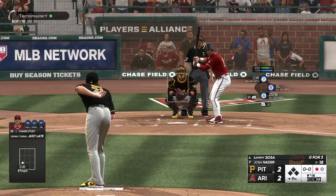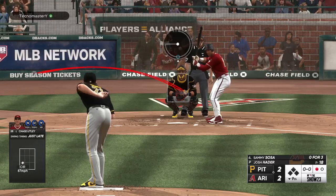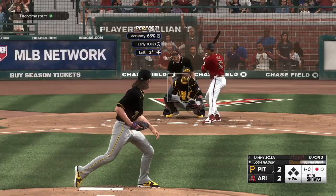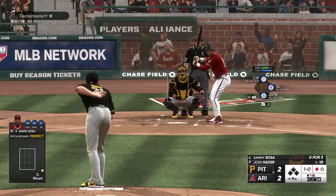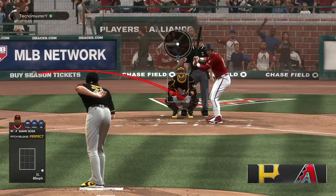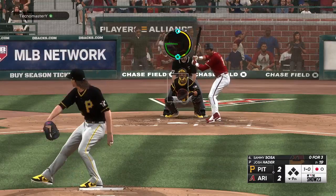And next will be the cleanup hitter, Sammy Sosa. First offering misses the mark. Definitely a swing and miss, slider down and in. He finished that really well. Just couldn't get him to offer at it.